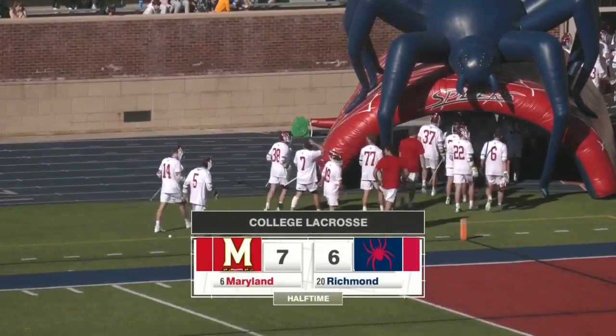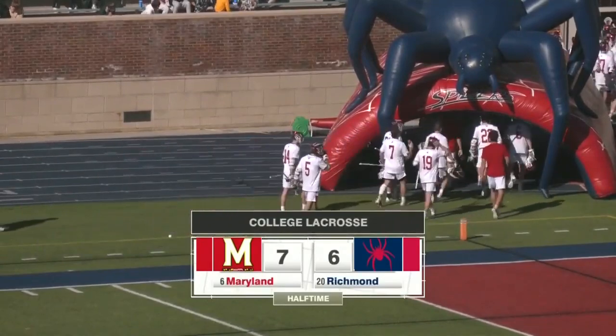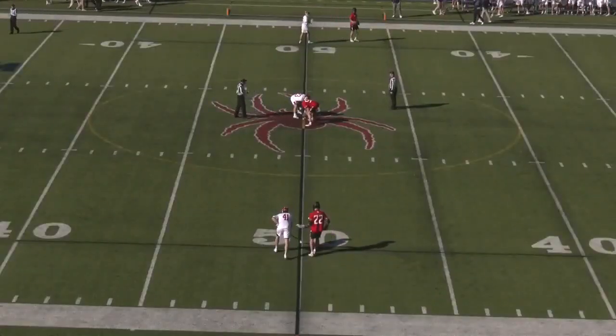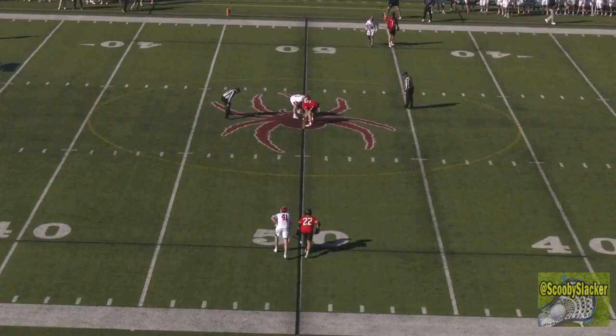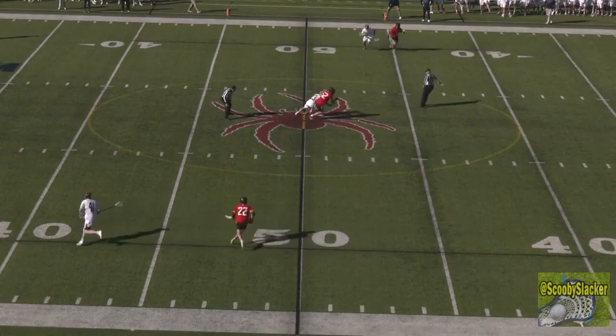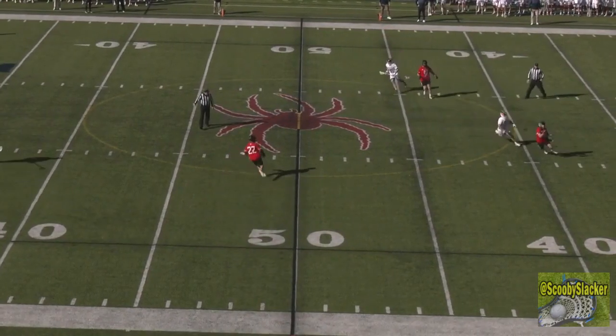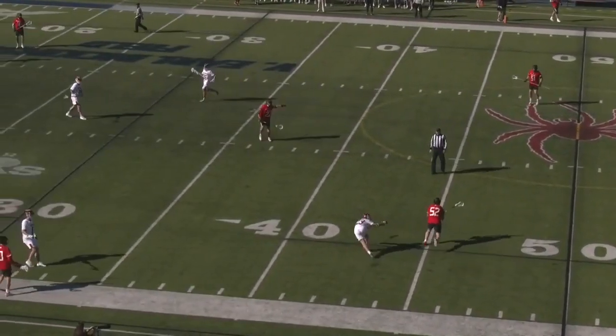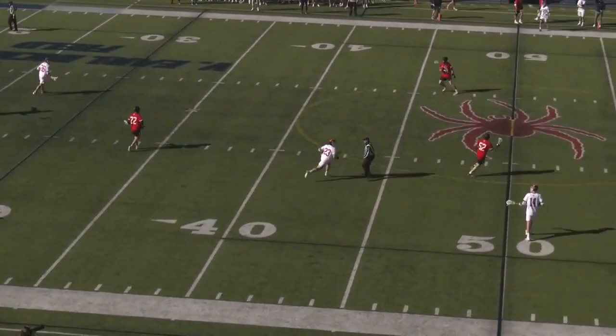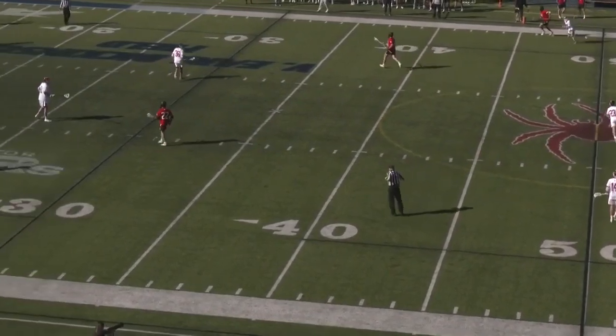7-6, Maryland on top here at Robins Stadium. Urksa has 2 for Maryland. Everybody else has 1. Things are really pretty even up at this point. It's just been a good lacrosse game. We've been treated to a game between 2 good teams, a close game and entertaining, a lot of offense. So I think it promises to be a good second half.